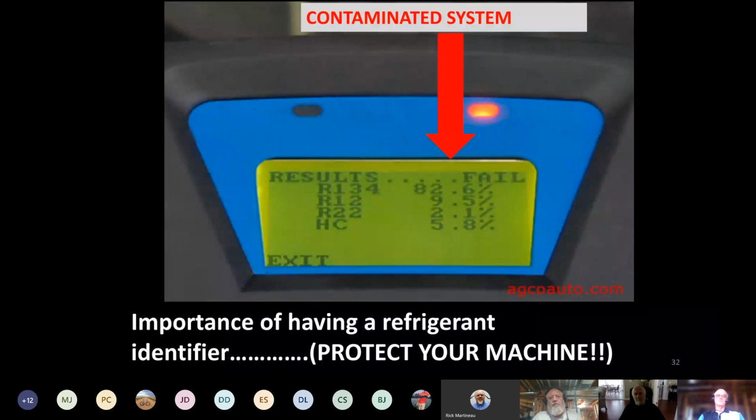This is a Neutronics refrigerant identifier that was hooked up to a car. You see that it has 82% 134A, almost 10% R12, 2% R22, and 5.8% hydrocarbons. This is a very contaminated system.